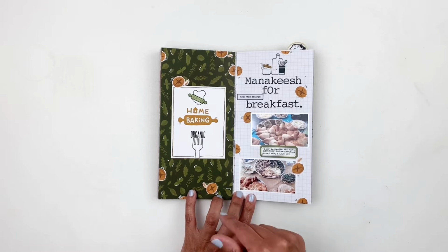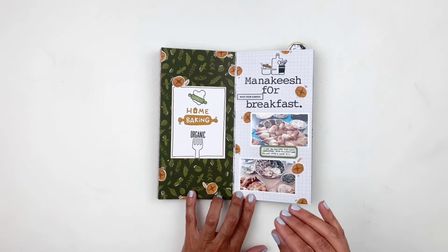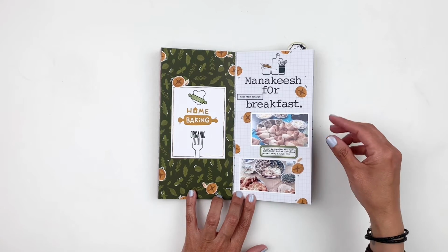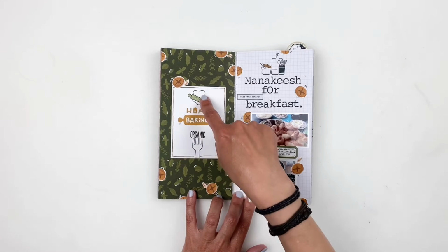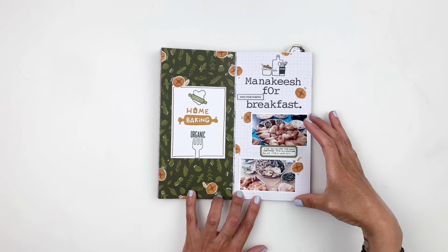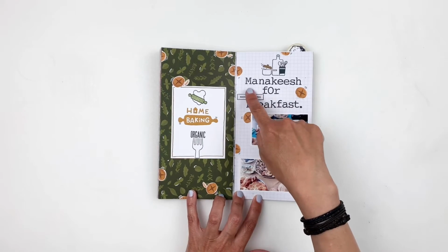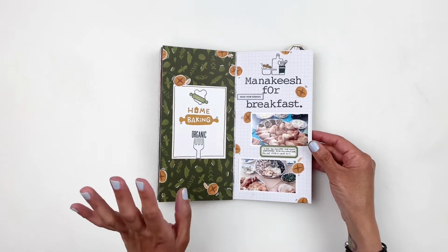I used the Paper Person Shop kit. It was all about food. Love that kit. Used the stamps as well. But I used one of the cards that said homemade, used some of the stamps from the stamp set to add to that. And I'm documenting my mom's wonderful breakfast. So I stamped Menaish for breakfast. That's like one of my favorite breakfasts, especially at mom's.